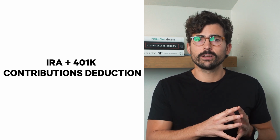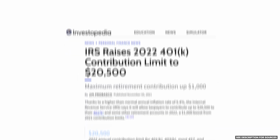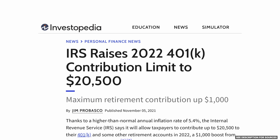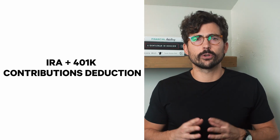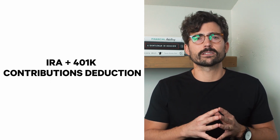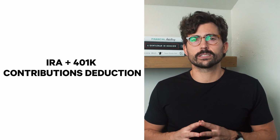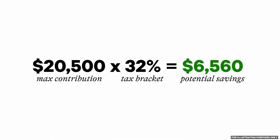Now in 2021, you could only contribute up to $19,500 to your 401k. In 2022, thanks to the cost of living adjustments from the IRS, you can contribute up to $20,500 to your retirement account. So let's say that you are a single earner who makes $200K a year, contributing the max $20,500 to your 401k each year. And since $200K puts you in the 32% tax bracket federally, your tax savings from the max contribution could be $6,560. Basically $20,500 times that 32% tax bracket.